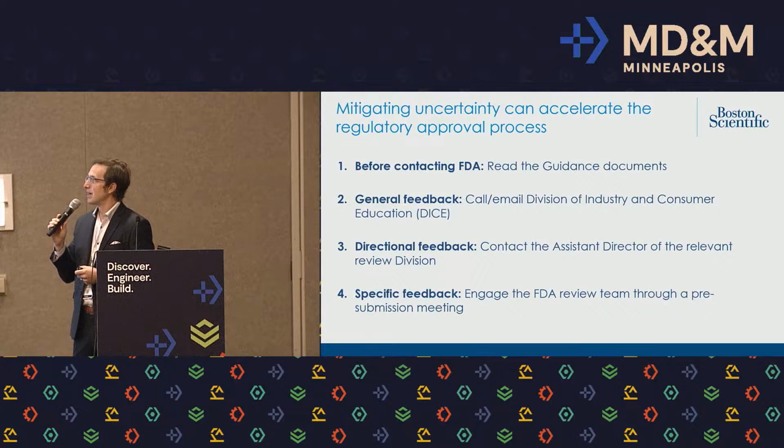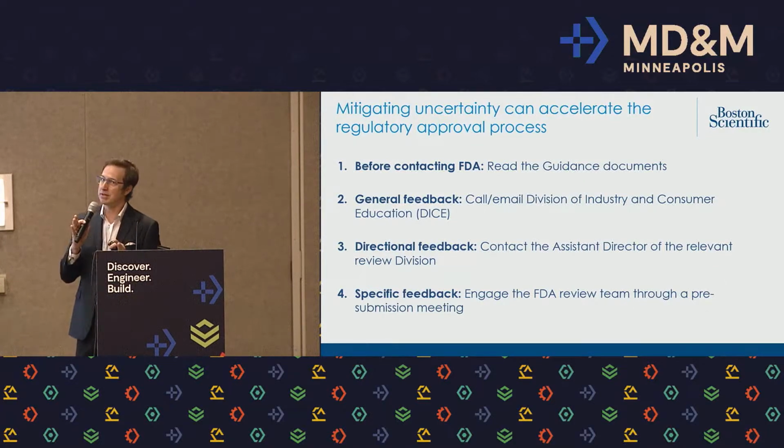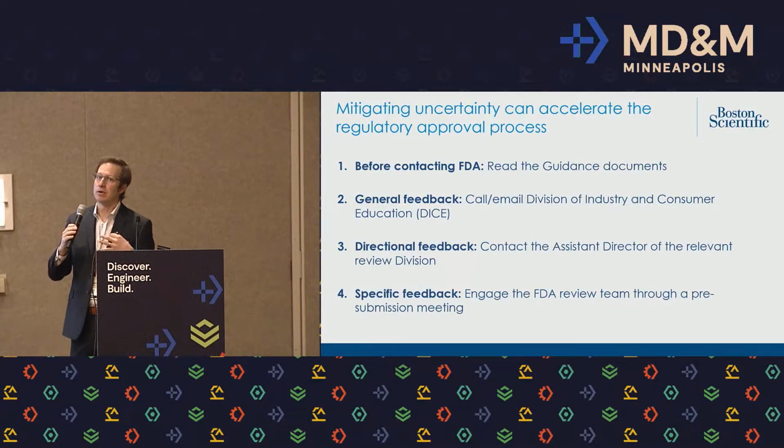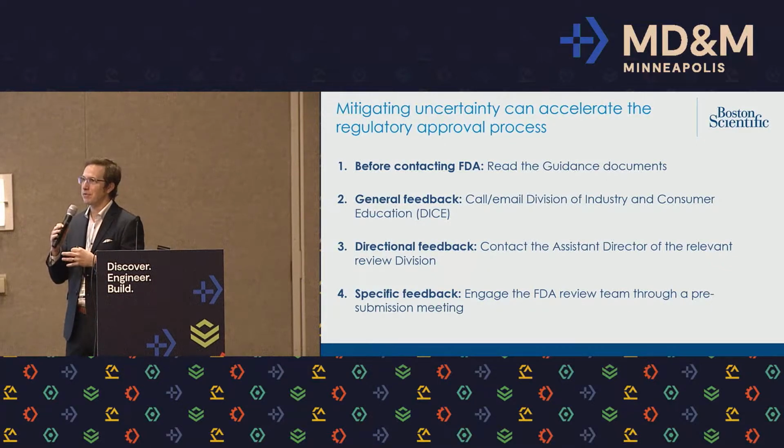So there's several different ways of engaging the agency to mitigate uncertainty in your regulatory process, increase predictability, and increase confidence in some of your assumptions. First, before contacting FDA, read what you consider to be the most applicable guidance documents for your product. Number two, if you're seeking general feedback around how a process works, for example, or timing, or what the commitments are for FDA to get back to us and how many days, or just more of the mechanics of the regulatory process.